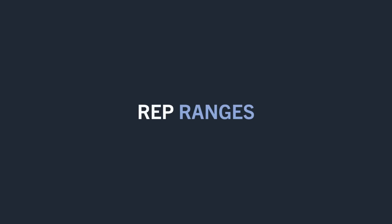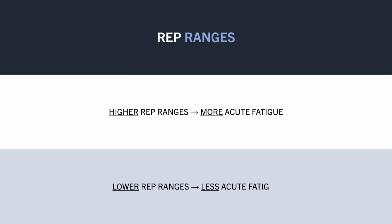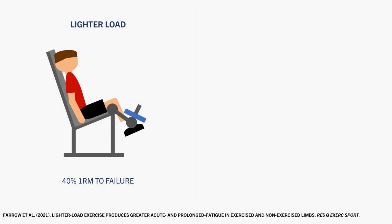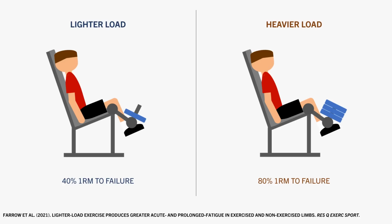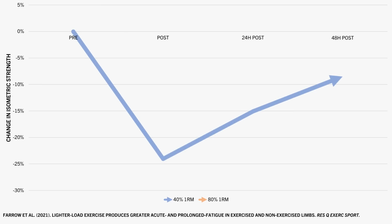In general, higher rep ranges are more acutely fatiguing compared with lower rep ranges, even when training to the same proximity to failure. This was found in this study, which explored the effects of lighter versus heavier loads on strength performance. 11 untrained men performed a single set of leg extensions to failure with 40 and 80% 1RM on 2 different occasions, and maximum isometric knee extension strength was tested at multiple intervals afterwards. As we can see, there was a more significant drop in strength immediately after the set and it took longer to return back to baseline in the light load group, shown in the blue, compared with the heavy load group, shown in the orange.